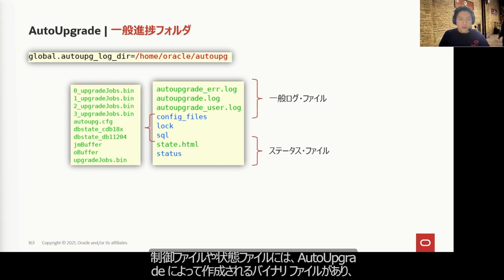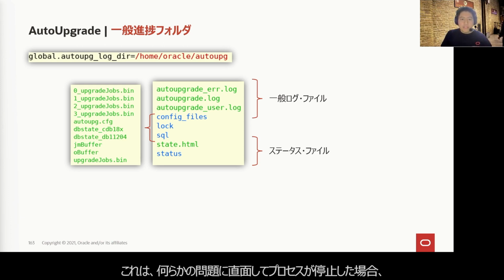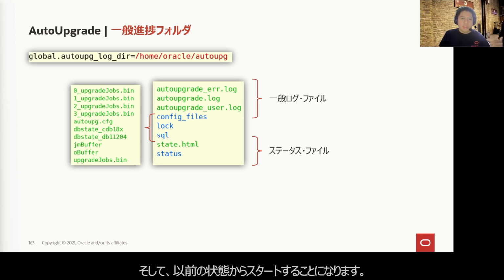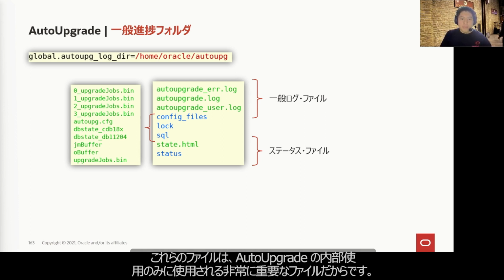In the control files and the state files, you will find some binary files that are created by the AutoUpgrade that contain specific information about the current environment and also the current state of the AutoUpgrade. This is so that if we face a given problem and the process dies, when you resume the AutoUpgrade, we will read the information from these files and start from where we left off. That's why it's very important that these files shouldn't be modified by the user, as these are very important files that are only for internal usage of the AutoUpgrade.